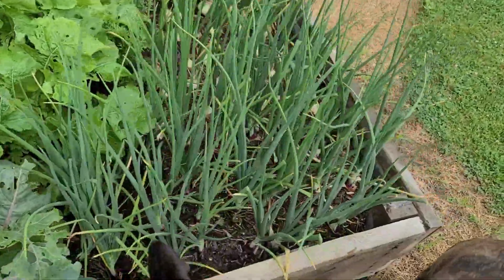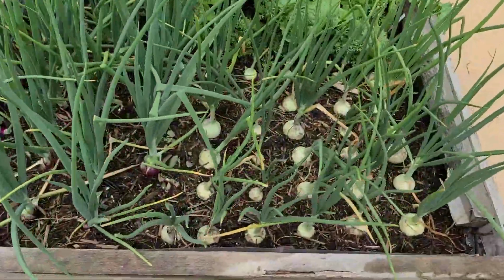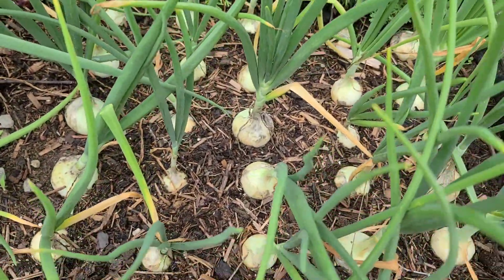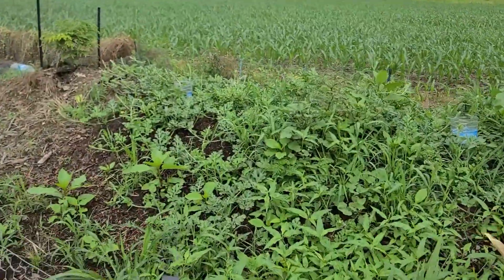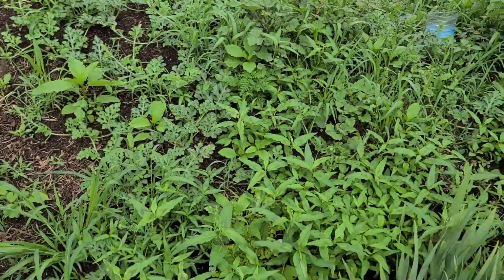I also have another batch of onions out here, and they're bulbing up quite nicely as well, a little bit further behind because I planted them out here a little bit later, but they're bulbing up nicely still. The watermelon patch is just getting weedier and weedier. The Japanese beetles in there.